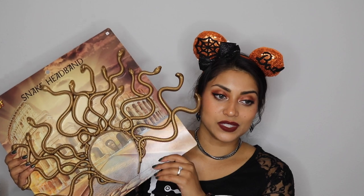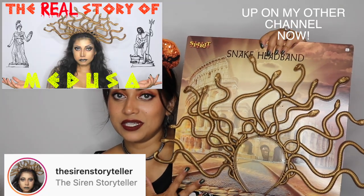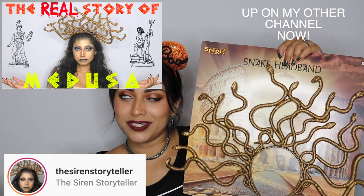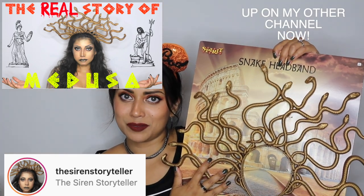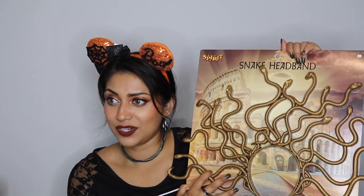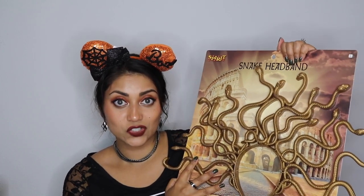I think so. So I did get a headpiece. I've been wanting a snake headpiece like this for this specific makeup look, and I was trying to figure out ways to make it and everything. And then I walked into Spirit Halloween and I saw this, and it was only $7.99. And it was way cheaper than me having to make it. So I went ahead and got this, you guys.